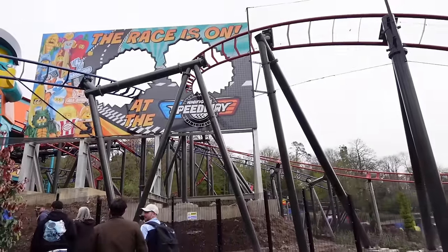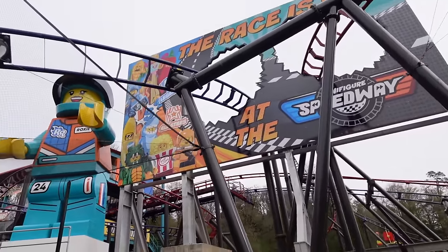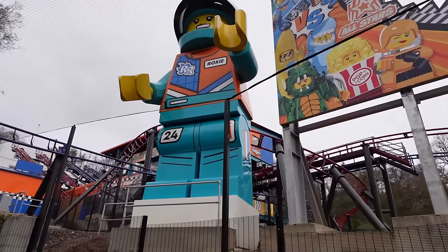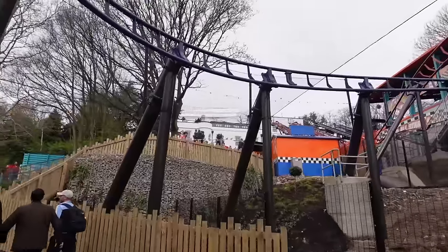Yay! Excited. Got the Nemi Reborn hoodies on as well. Here we go, look at this. Oh, Roxy just up there. It's always exciting when you get up close to new rides for the first time. Lift hills at the top there as well.